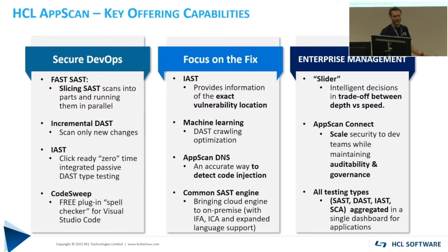And I've put this slide up just to give you a good depth of what our capabilities are in this space. As you can see, uniquely we offer a whole bunch of stuff when it comes to the secure DevOps side of things. The most important being focusing on the fix. Right? This is an absolutely massive concern for a lot of security people and developers, where security testing reports will show thousands of vulnerabilities, but most of those will come up as false positives.